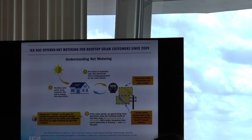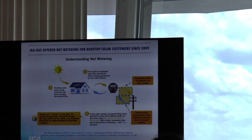To the extent the amount of electricity produced by those panels exceeds the home's needs at any point in time, that electricity is then put back on the JEA grid. That arrow, the upper arrow that's got the orange box around it, I'll note is the only portion of this whole diagram that has a policy change that's being considered associated with it.